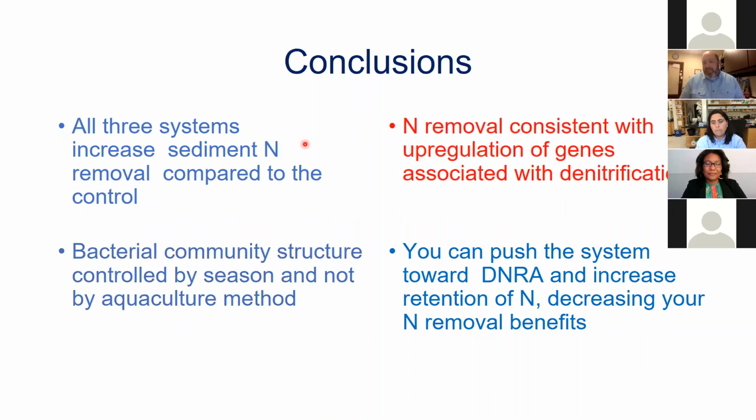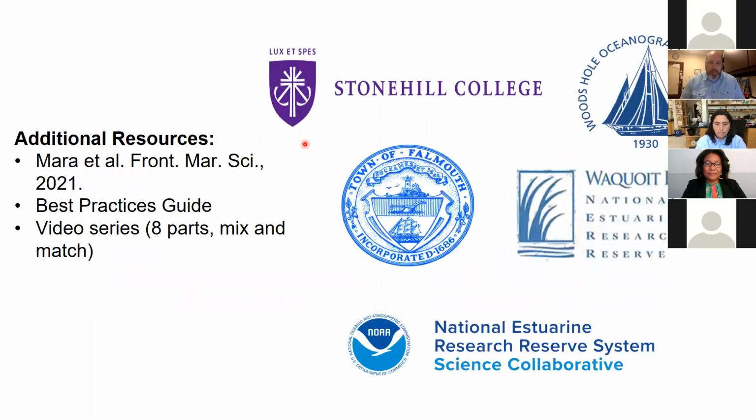We saw genes consistent to explain the nitrogen removal. So we have both the activity and the mechanism that drives that activity. And we have the warning that if we push these systems too hard, we might shoot ourselves in the foot. We might drive the systems to store nitrogen as ammonia rather than remove it as dinitrogen.